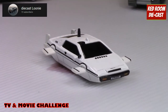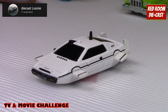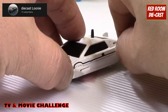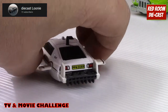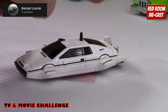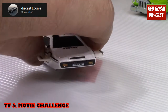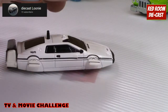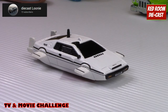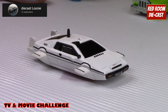And of course, this is the Lotus Esprit in the submarine look or transformation, and this one's actually really neat. It does have movable fins, nice detail in the back. You've got the periscope, and the front opening where the rockets or harpoons were. So that's one of the most iconic ones from that series. And we'll move on to the next one.